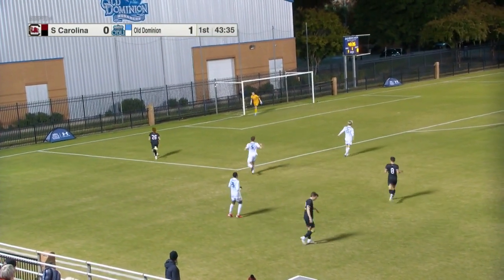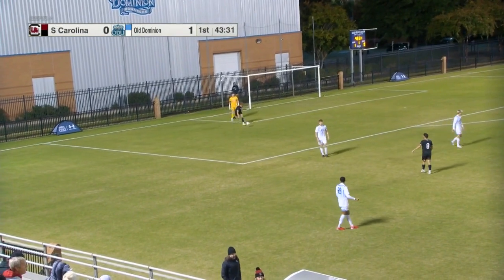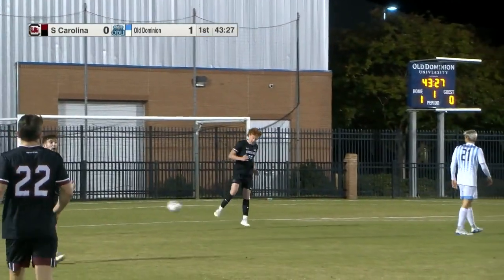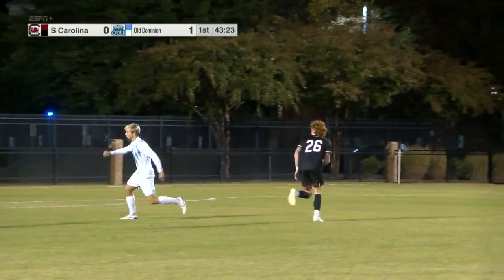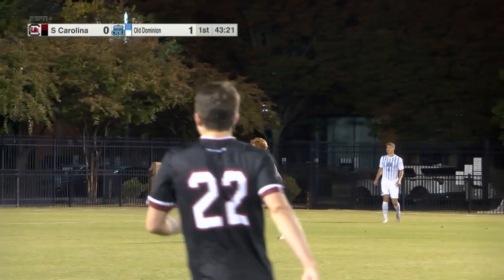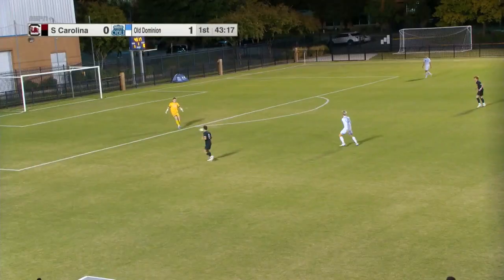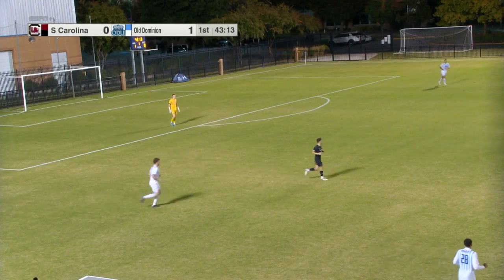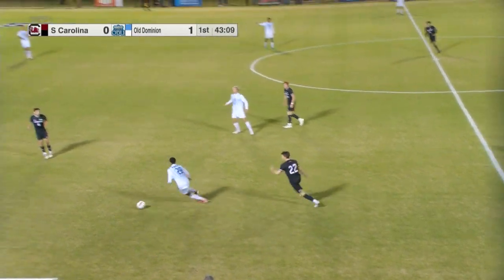Ahead, here's probably a shot here. Nope, flag is up. Never mind. Adam Luckhurst had a good look at it, but too good of a look at it. Flag up. He is offside. Luckhurst has got all the points for South Carolina this season. 3 goals, 4 assists. He's got 2 game winners. He's only played 7 games, or 7 starts in 12 games.